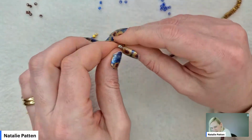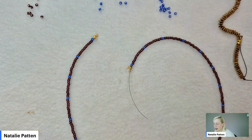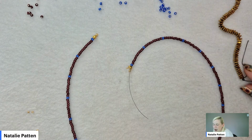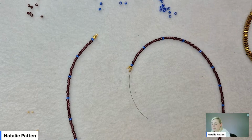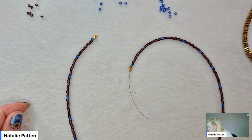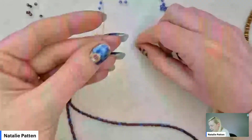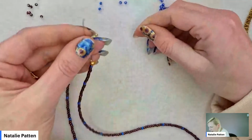But yeah, I think if you react to certain metals and you're looking for earrings, then the only guaranteed metal would be surgical steel. But of course you could make your earrings in anything, and then you could just use ear wires in surgical steel and see if that helps.